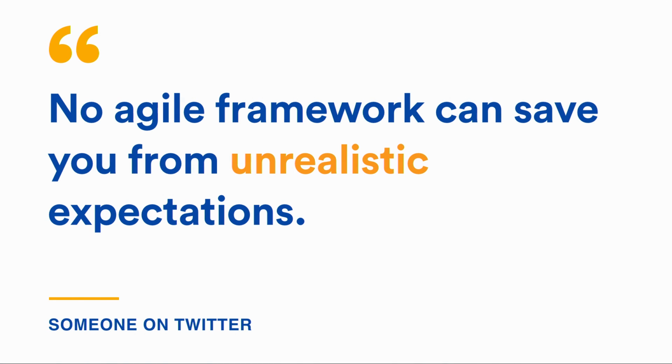So the last tactic and the last thing that I'm going to speak to is the importance of performing regular sense checks and regularly going back to the drawing board and asking ourselves whether our roadmap is realistic or not. As I do that, I want to bring your attention to this pretty awesome tweet that I found as I was scrolling through Twitter the other day. And it went something along the lines of, "No agile framework can save you from unrealistic expectations."